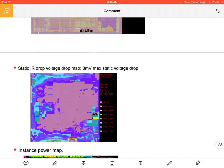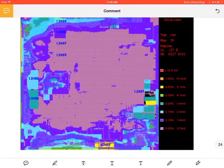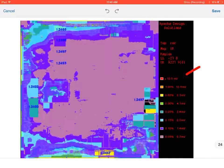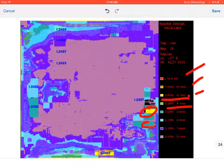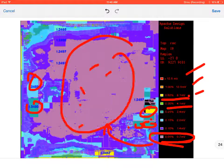And then that's another power. And here you can see there's very little red. Red is too high, but you're starting to get into orange and yellow, right? So here you're actually consuming, you see kind of green, it's starting to get a little more. So these areas are consuming more power, versus if you get to these light areas, it's only consuming 0.7 millivolts, all this area here.